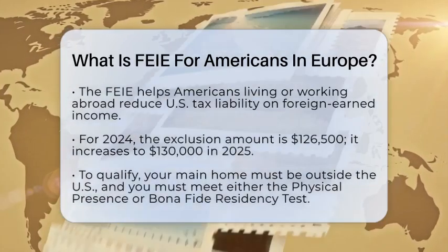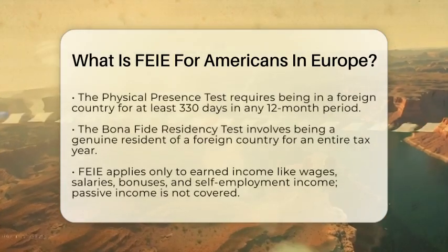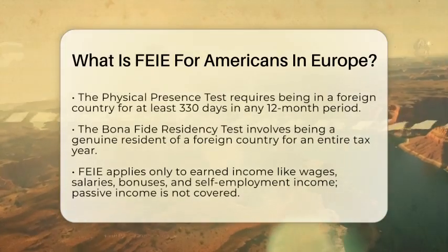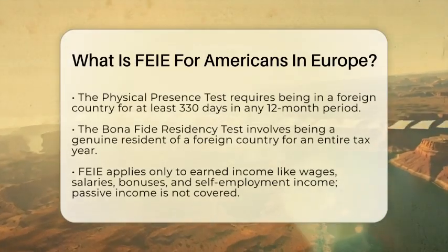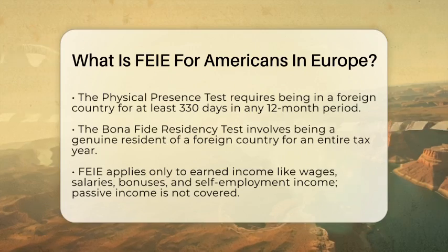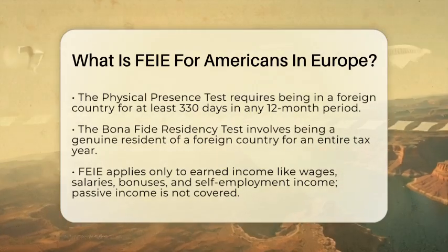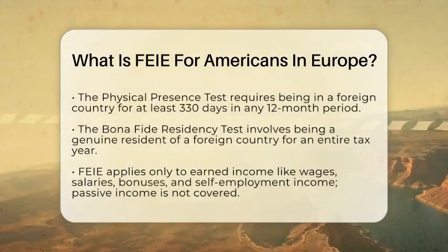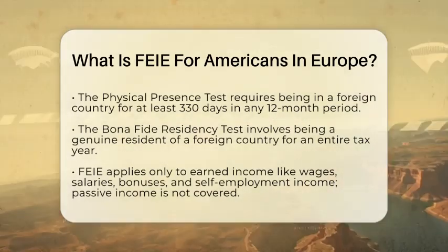To qualify for the FEIE, you need to meet certain rules. First, your main home or tax base must be outside the United States. Second, you need to pass either the physical presence test or the Bona Fide Residency Test. The physical presence test means you have been physically in a foreign country for at least 330 full days within any 12-month period. The Bona Fide Residency Test requires you to be a genuine resident of a foreign country for an entire tax year without significant breaks.